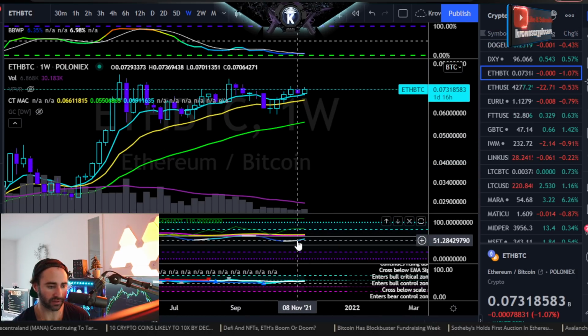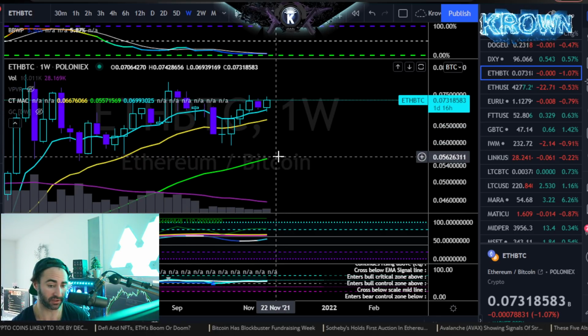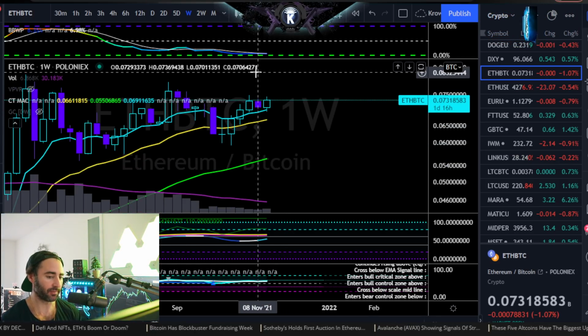Hidden bullish evidence, weekly volatility on the floor, as it does put in a bullish or almost a bullish engulfing candle right there. Probably going to like that. So hope this one serves you well.